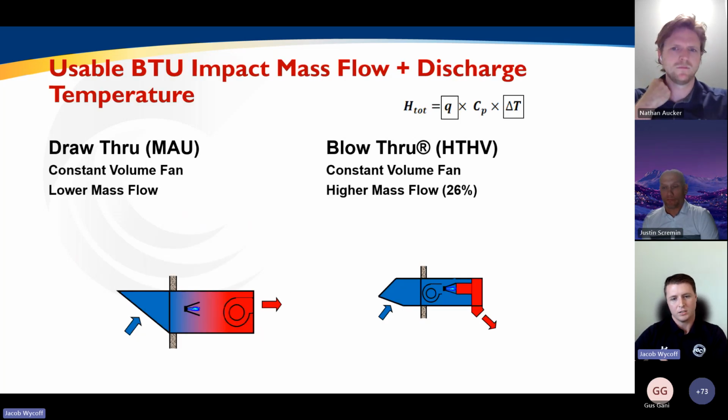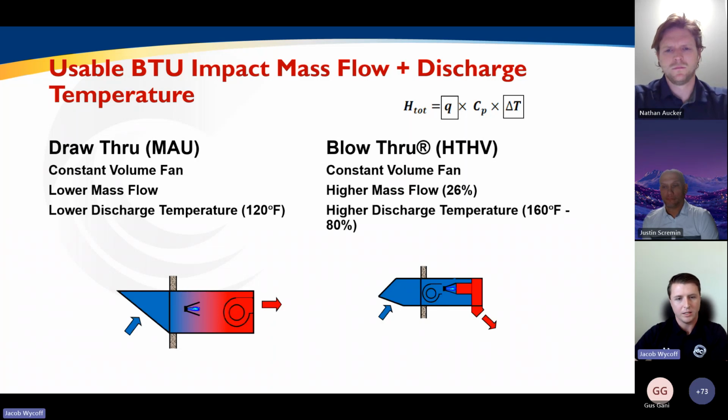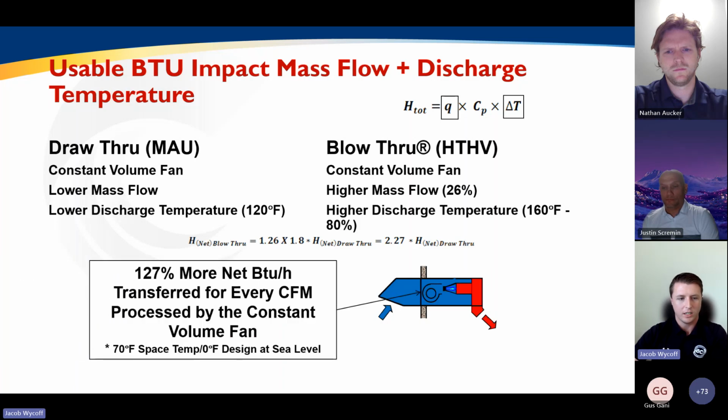Now, combining those two effects, because we still have our 26% higher mass flow rate, we also have our 80% higher delta T in relation to the conduction load. Combining those two effects gives us a total of 127% more net BTUs transferred for every CFM processed by that constant volume fan. That's going to allow us to use smaller equipment. As Justin said, it's not going to require us to overventilate these spaces. We're going to be able to meet ASHRAE 62.1, but not overventilate these spaces. And it's ultimately going to result in much lower energy usage.